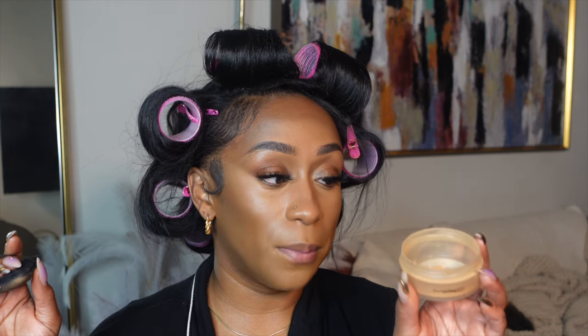On my to-do list, I have to find me a new foundation, then I have to find me a setting powder that does not give me flashback. Okay, so I created my own little concoction that I feel is a perfect shade for me. I've mixed my MAC Loose Setting Powder with the Laura Mercier in Translucent Honey, and then I also mixed it with my Too Faced Setting Powder, y'all. This is like three different setting powders in one, but it's the perfect color combo for setting underneath my eyes.